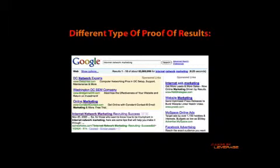That's why this thing's so powerful. That's why it works long term. You do it once, and whenever someone searches for you, they find you right there at the top. I'm going to show you how to get there too.